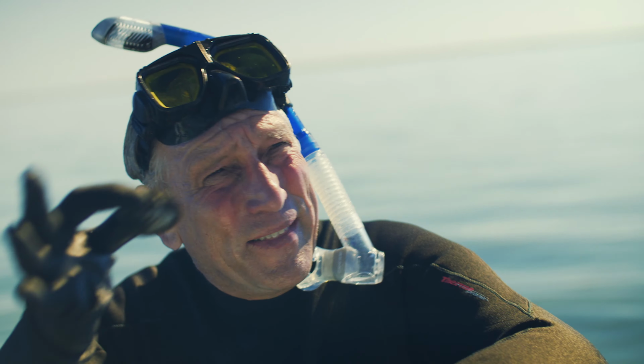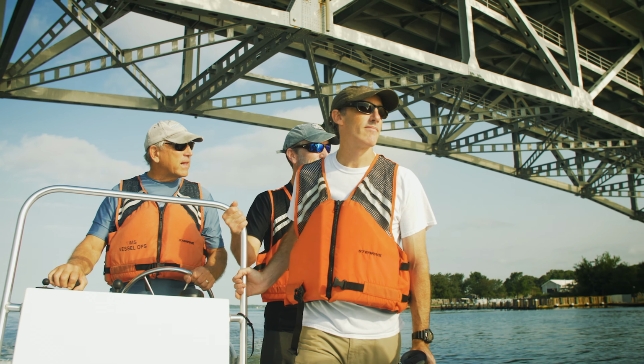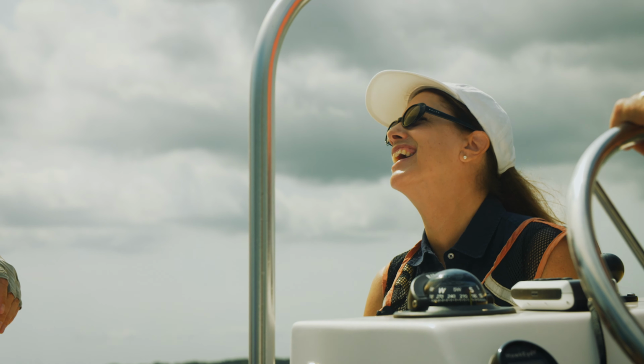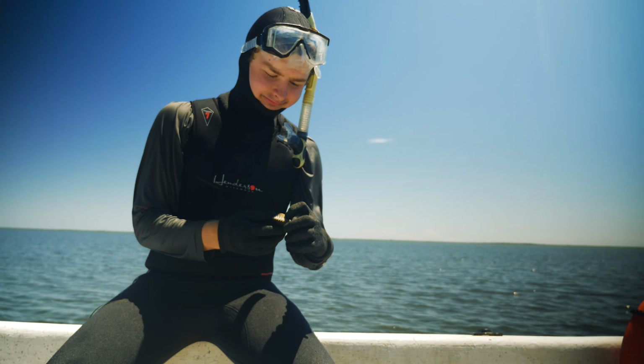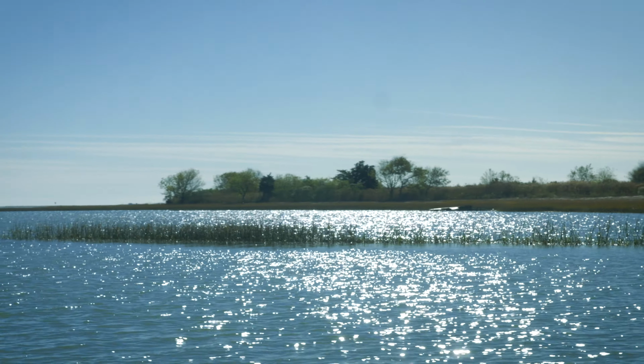I think what was important to the overall project was we sort of brought a community linked with the volunteers to be involved with something that, this is the most successful eelgrass restoration that's ever been done. 9,000 acres out there now in less than 20 years' time is phenomenal.